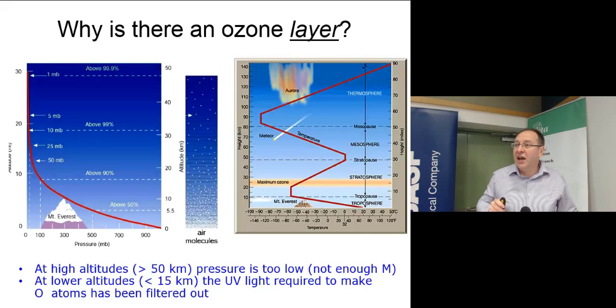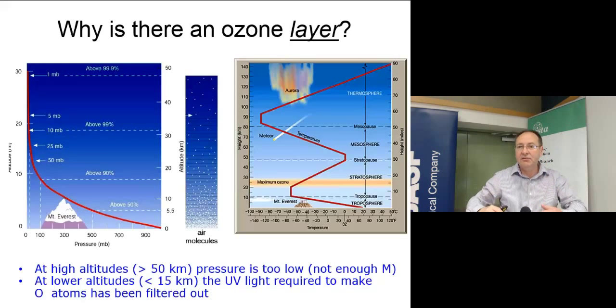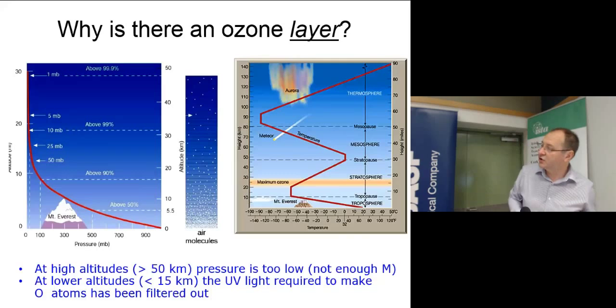Where do we get an ozone layer? Obviously what happens is that as we come down from the top, more and more of the UV light is filtered out. Oxygen absorbs, ozone absorbs, and eventually all of that UV light that is essential for forming the oxygen atoms, that very first initial step, has been filtered out. So below about 15 kilometers, all that is gone. And so that's where we have an ozone layer, a combination of those two factors.